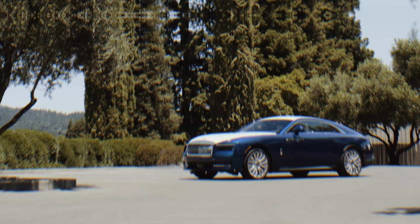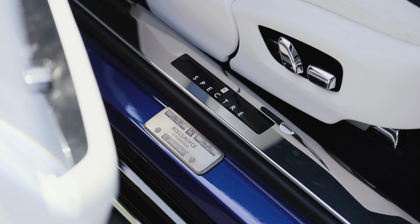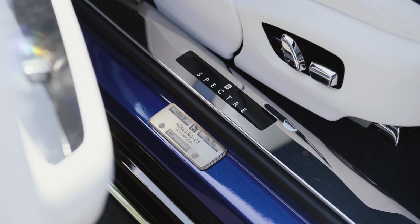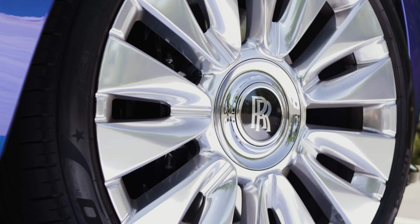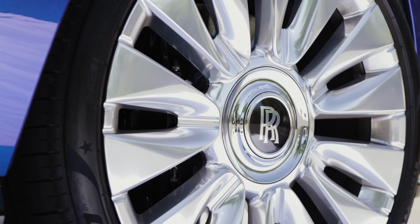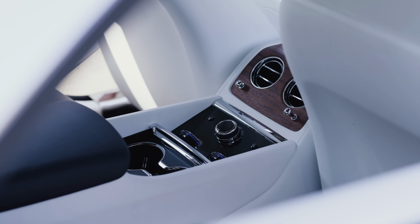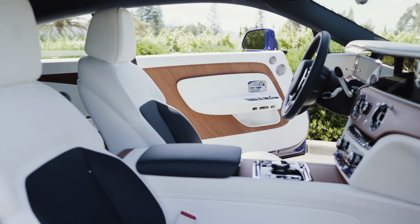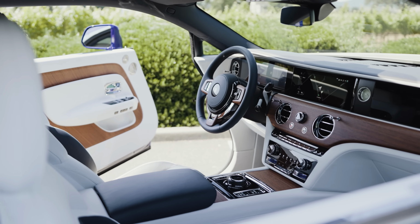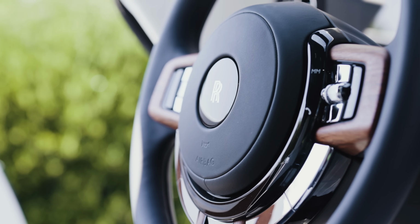Since you're probably wondering, this rather polarising specification is called Salamanca Blue with the Arctic White Aero two-tone. These 23-inch wheels have the optional fully polished finish, and while this car doesn't have the starlight illumination in its doors, the Sindora wooden veneer does an excellent job of making this Spectre feel like a luxury yacht that's evolved and learned to roam about on dry land.